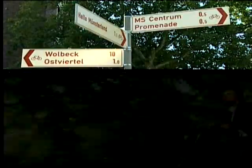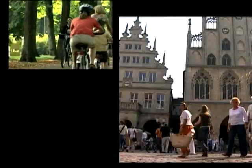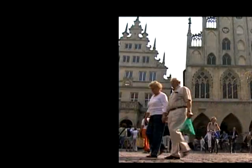There are cycle lanes everywhere. There's an avenue right around the city centre, the 4.5-kilometre-long promenade. And already, I'm in the city centre at the market.